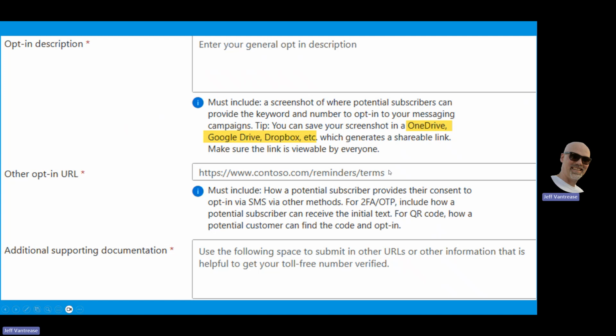Make sure that link is accessible in 4 to 6 weeks when they're reviewing your application. If that moves or is changed or doesn't open, the application is automatically denied.